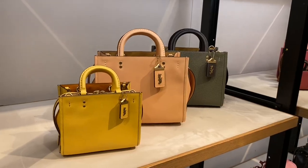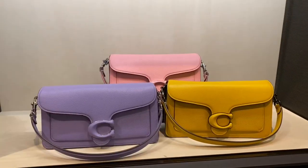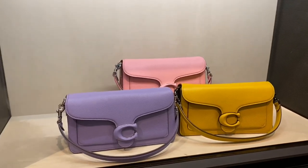And today we are going to be going to the Coach Retail Boutique to be checking out the latest spring colors, brand new handbags, as well as the updated Tabby bag line.